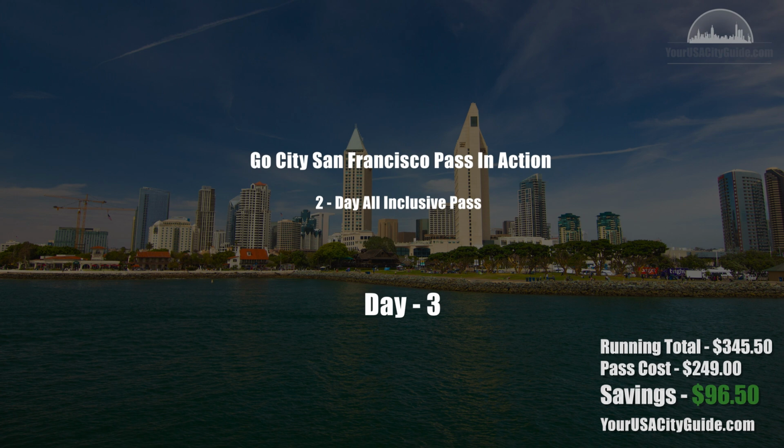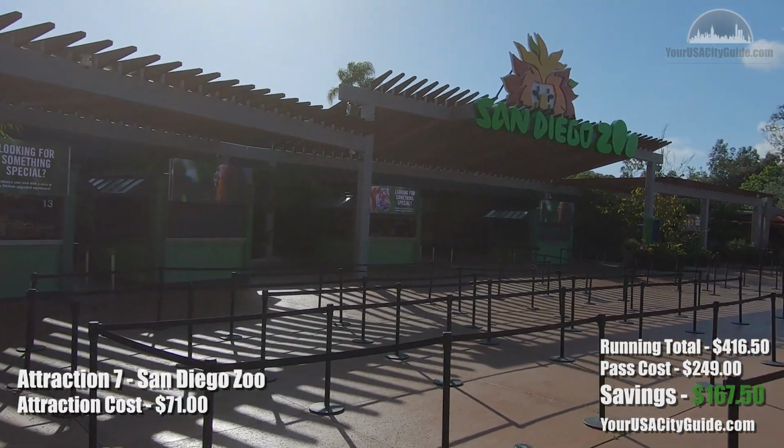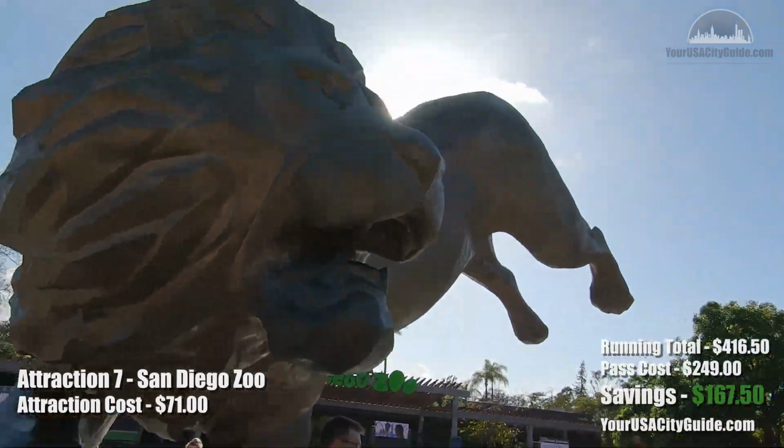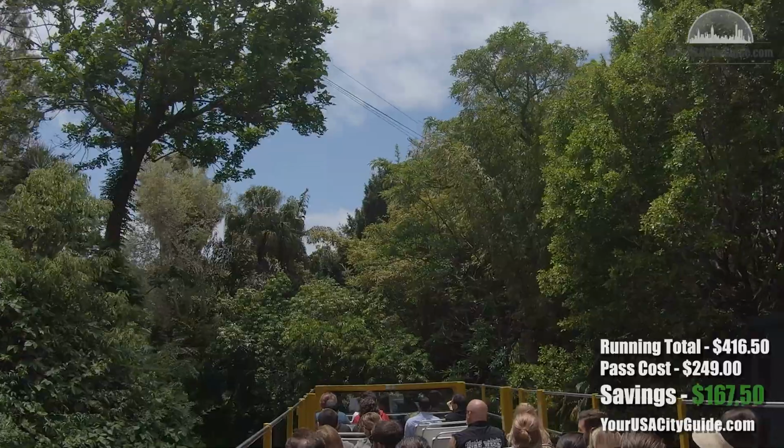Day 3 was our last full day, and we were going to some of the really big name attractions in San Diego. Starting off with San Diego Zoo. It's worth noting now that our savings are getting really high. We're well over $400 worth of attractions done, and we've still got SeaWorld to come later.